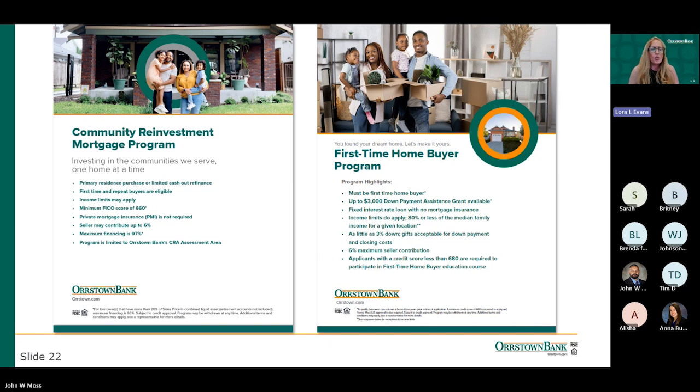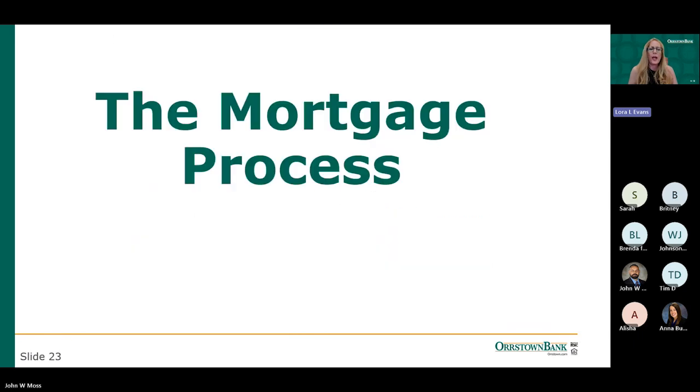The community investment product is for purchase, cash out or refinance, so you don't ultimately have to be a first-time home buyer. You can be a repeat buyer. Income limits do apply as well, so it is the median income qualification. On that product, the minimum FICO score is 660. No PMI on this product. Six percent seller assistance is available, for the seller to pay up to 6% of your closing costs. Maximum financing is 97%, so it is 3% down. And that program is limited to the CRA assessment area of Orrstown Bank, so it's really our footprint in a way.